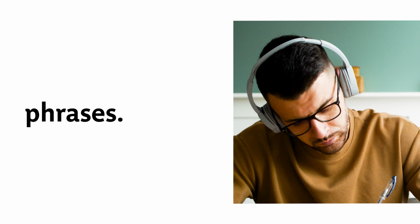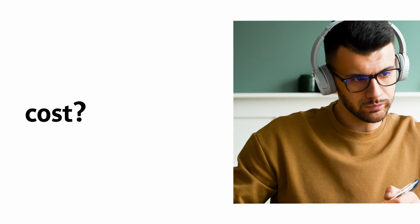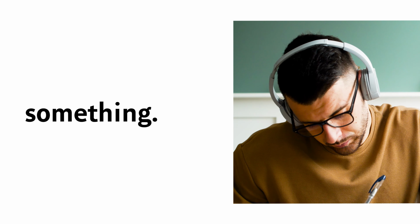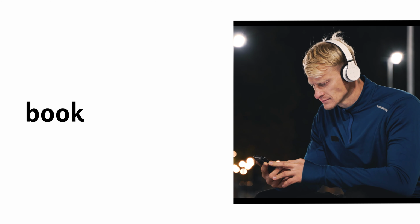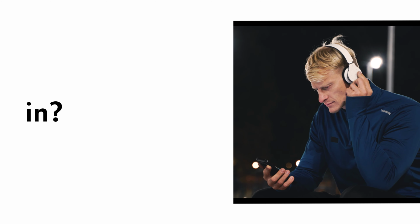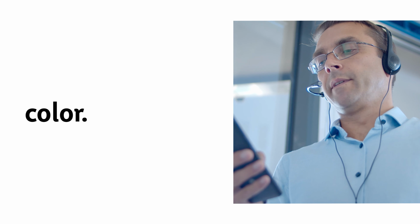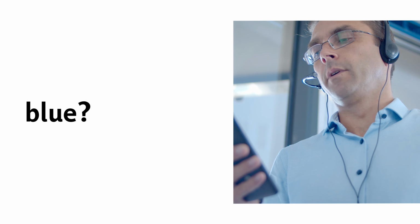Shopping phrases. Here are some phrases I use when shopping. 1. How much does this cost? Use this to ask about the price of something. Example: Excuse me, how much does this book cost? 2. Do you have this in... Use this to ask if an item is available in a different size or color. Example: Do you have this shirt in blue?